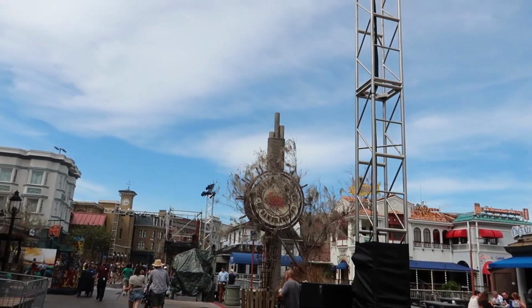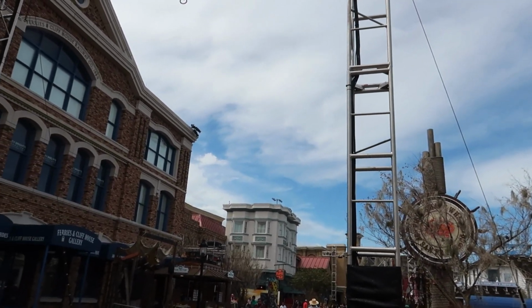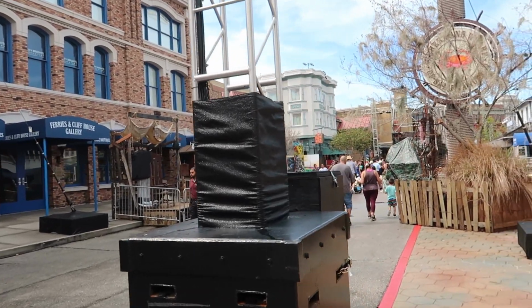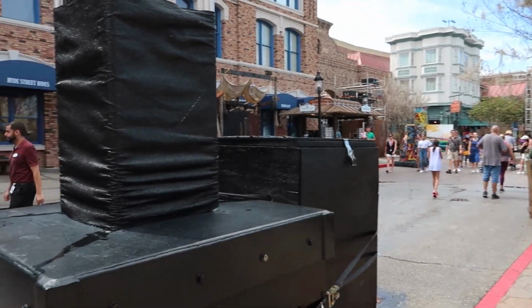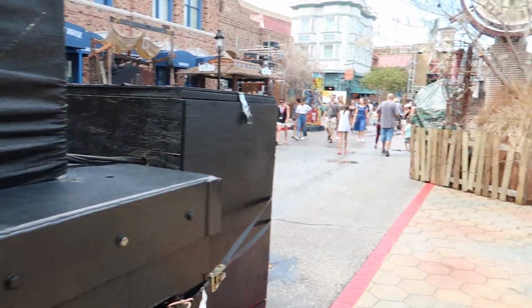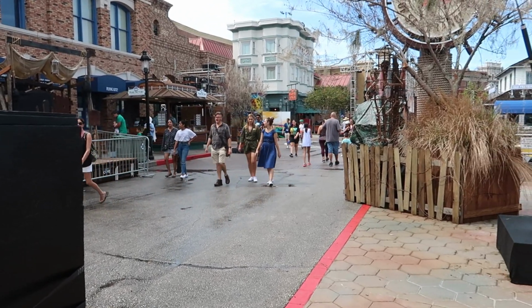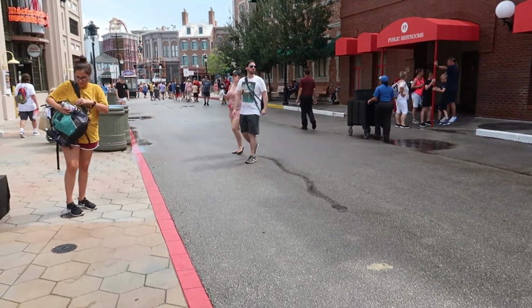I think what was interesting is they did have a pentagram up here on one of these before, but it has since been taken down. I don't know if that's due to the hurricane or they just made the decision to do that because of possible controversy, but I guess we will see. Now I will say that this scare zone was a little bit cramped in there, so we will see how that goes, but I am most looking forward to this one.